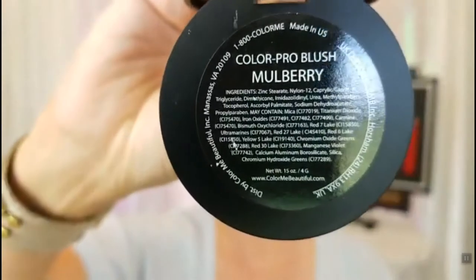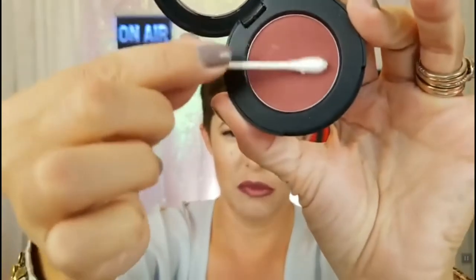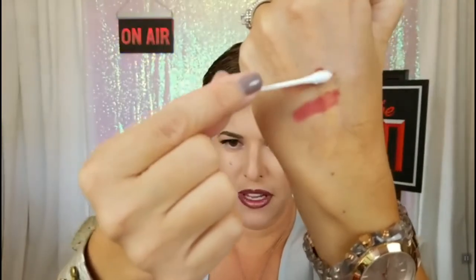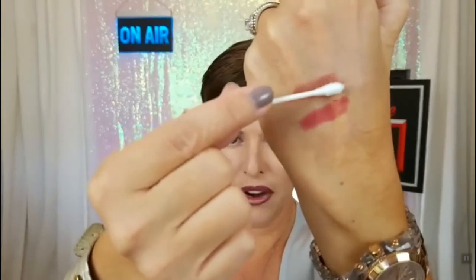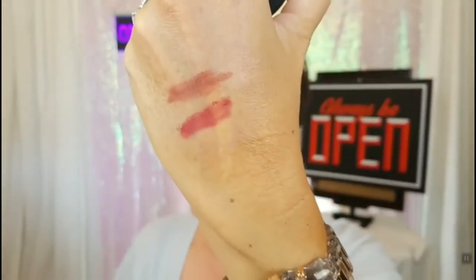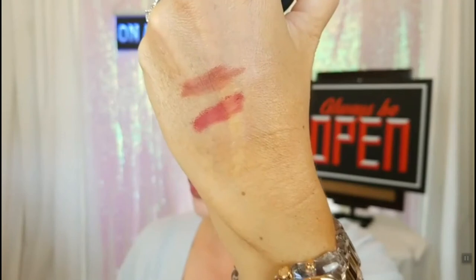The first color we have on here is Soft Plum, and I'm going to set that one to the side. Then the next color, and I love this one, Mulberry. Let's get a little bit of Mulberry on and swatch it. It's more of a berry looking color, obviously with some more blue in it. This is falling into line with some gorgeous cools.